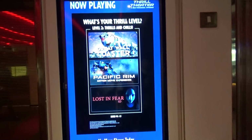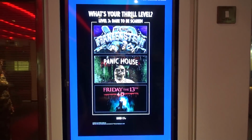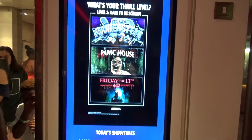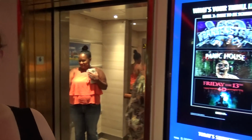depending on whichever thing. And these do change up, so these are not the same that'll be on your cruise next time, or the same that have been on the cruise last time. I do think the level 3, this one right here, that one was my favorite. R-rated was definitely the best. And it's messed up. I mean, it's very R-rated. Like, I would not bring kids to that. I mean, the Frankenstein one wasn't bad, but Panic House was messed up, and Friday the 13th is like a gory horror movie.